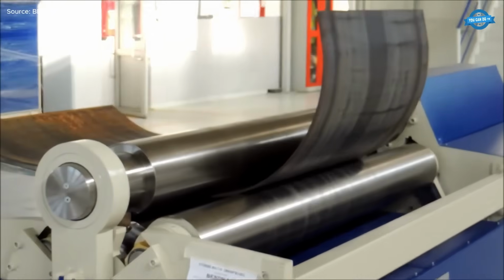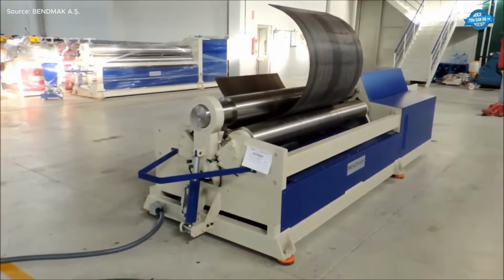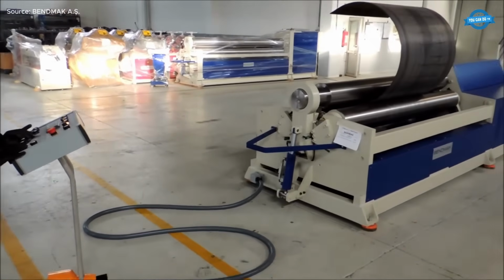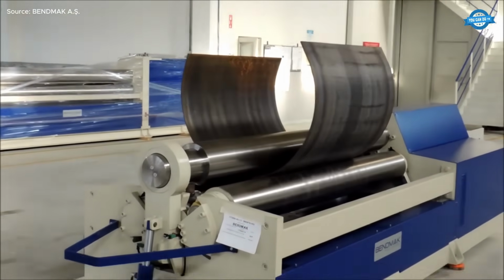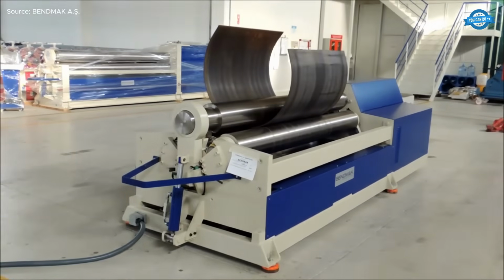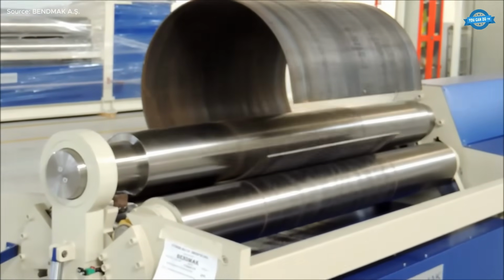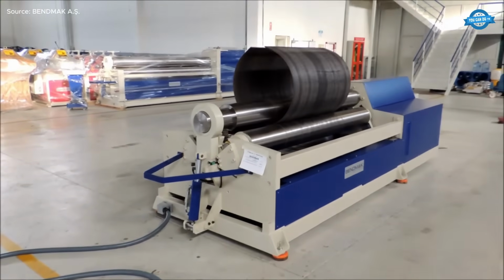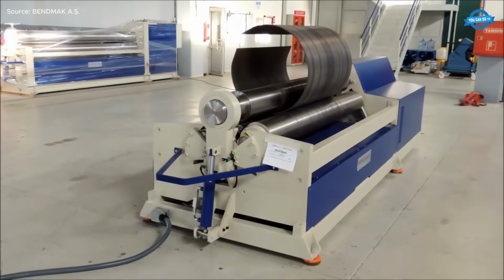The BendMac 3 roll plate bending machine ensures precise bending with independent roll control. For models with a roll diameter of 230 millimeters or more, all 3 rolls are powered by hydraulic motors and reducers. Smaller models use hydraulic motors for side rolls and a chain-driven upper roll. The system allows pre-bending on both sides without removing the plate, while a braking mechanism prevents sliding. Hardened rolls, a cone bending device, and dual rolling speeds enhance efficiency and reliability.